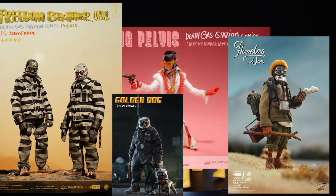Another one that I wanted to talk about was the Death gas station figures that I had in my collection. Those figures were absolutely amazing. They were just really great figures. The quality on the soft goods was pretty impressive for a lesser known company. But hopefully I will get most of them back here in the near future.